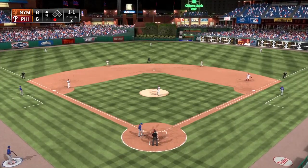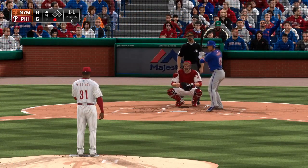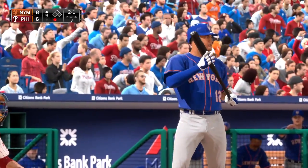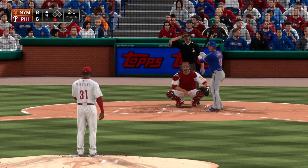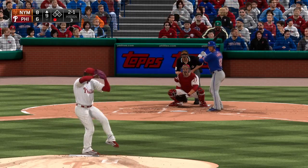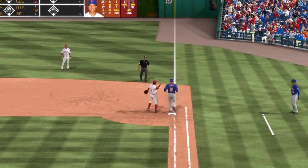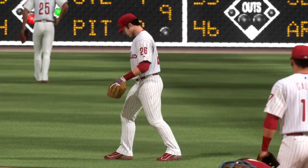One ball and one strike. Two and one. Mets with three home runs in the game. In on the ground, Utley will fire over to Galvis for the out. Well, I said Darin Ruf was at first. Galvis is playing first base for Ryan Howard.